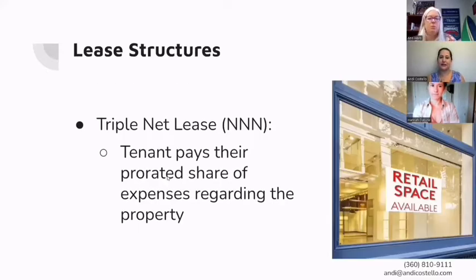And then a triple net lease, which we'll talk a little bit more about, is where you're going to pay a base rent, and you'll see it advertised as maybe $18 a square foot, NNN, which is pronounced triple net. And so you're going to be paying an additional fee on top of that for the common area maintenance, again, the insurance and the taxes for the building. And so you'll have an extra expense on top of that base rent.